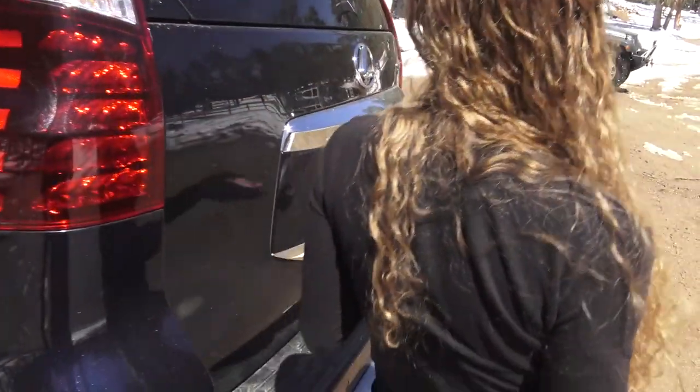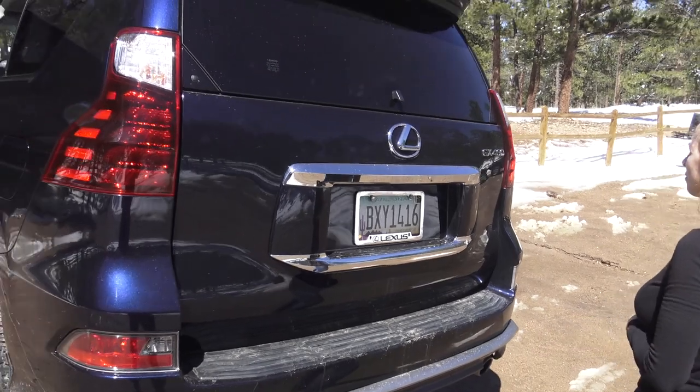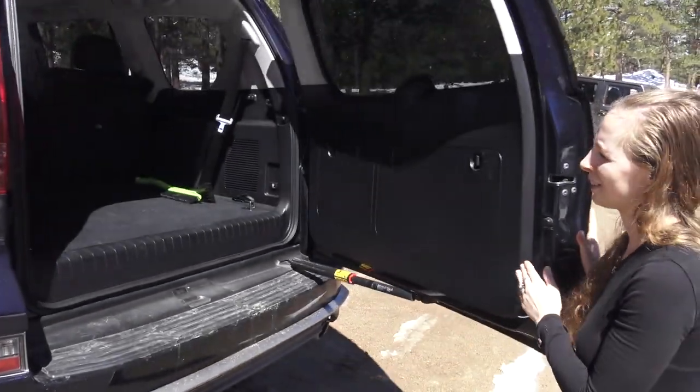Now, this is a tricky door. It's not a hatch, it's a swinging door. So let me see how fast you can do it. It took me a while to figure it out. And the glass opens separately. There, look at that. You are so fast. So now there you are.